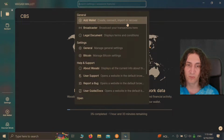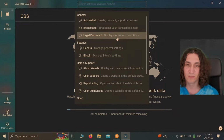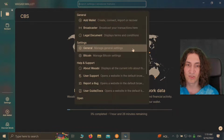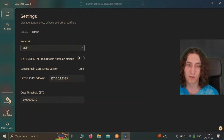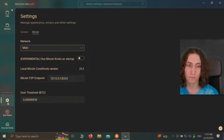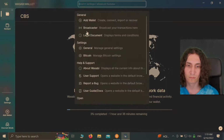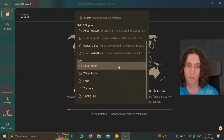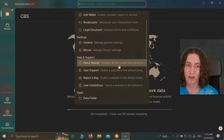So we have add wallet, we have broadcaster to broadcast transactions. There are legal documents to display terms and conditions. Manage general settings. Manage Bitcoin settings. So you can still do that by going here. You have general and Bitcoin. User guides and docs, report a bug. I guess I'll have some reports to do afterwards.